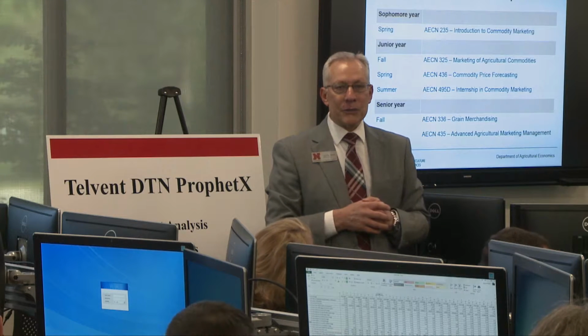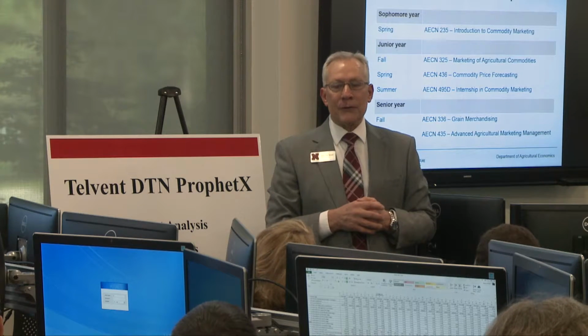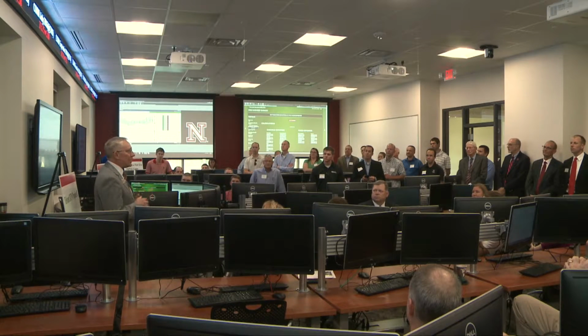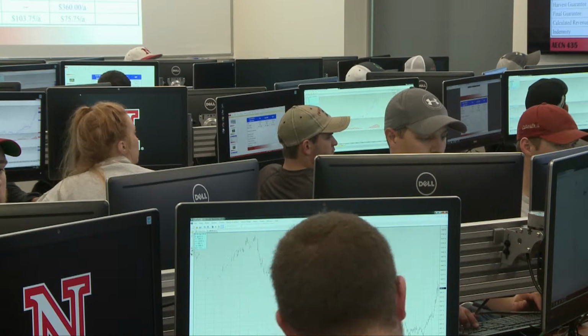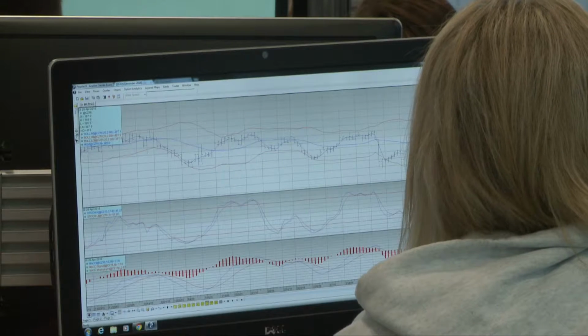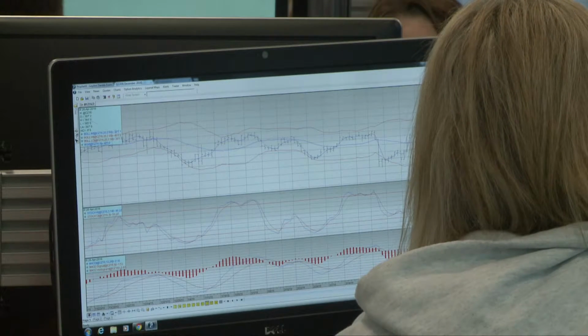Department head Larry Van Tassel says several business colleges have investment rooms connected to the stock market, but facilities of this type in an educational setting are fairly rare. It's not utilized a lot in Ag Econ departments, but we thought, what a great opportunity to connect to the mercantile exchange and to be able to have a room to where students can really learn how to look at markets, how to analyze markets, and how to make decisions based upon markets.